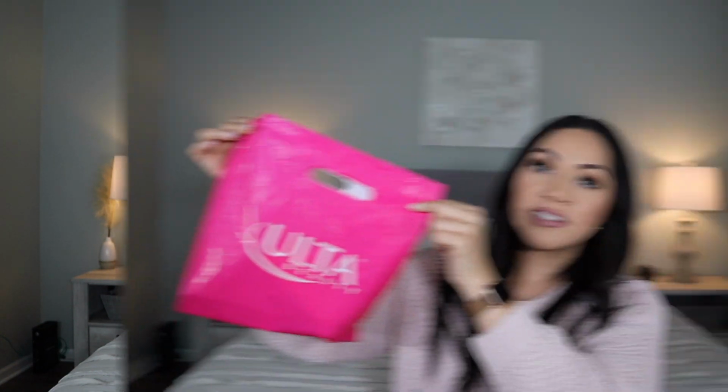Moving on to Ulta, I did not get too much stuff. I just picked up a few things, but we'll go ahead and move on to Ulta. So this is what I ended up picking up at Ulta. I didn't get too much stuff.